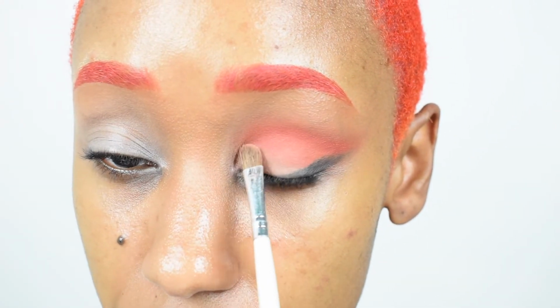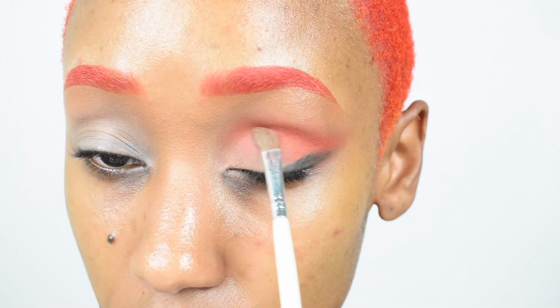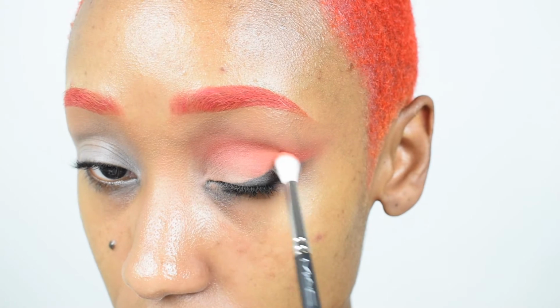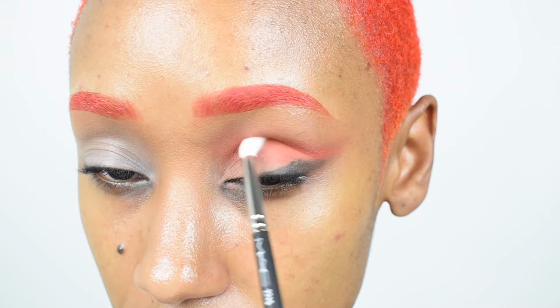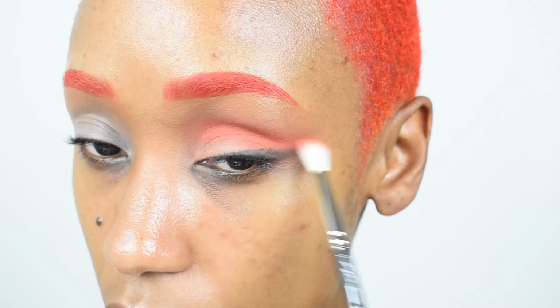Notice how I'm going into the natural fold of my eye. Because this eyeshadow is matte, it's gonna make a nice little soft crease in my eye. This right here is the 221S brush. I'm really bad with names, but this is my favorite brush for blending in the crease, especially if I want that depth exactly right there and nowhere else. Look at that. It's also my favorite brush for my clients who have petite eyes.